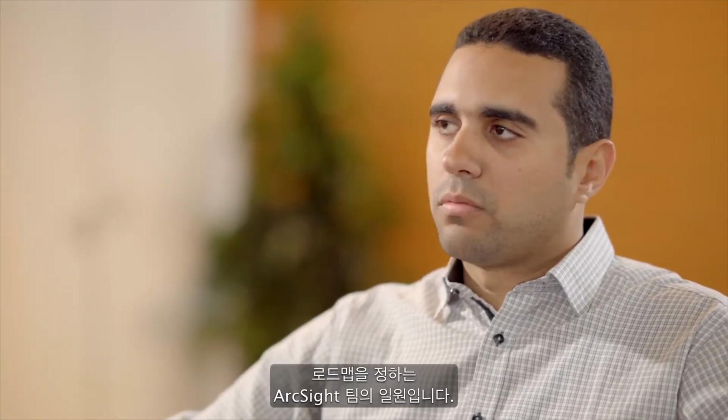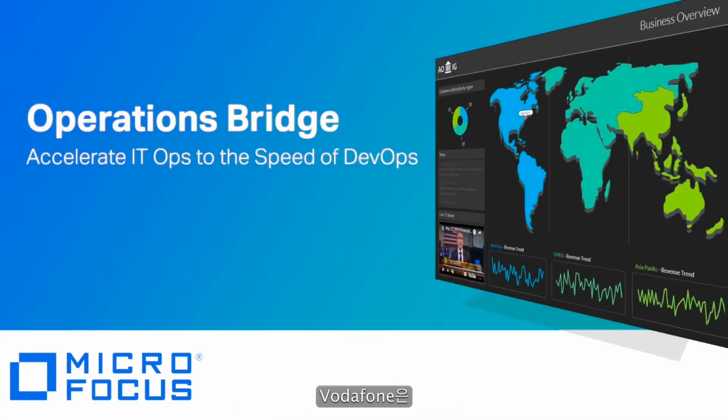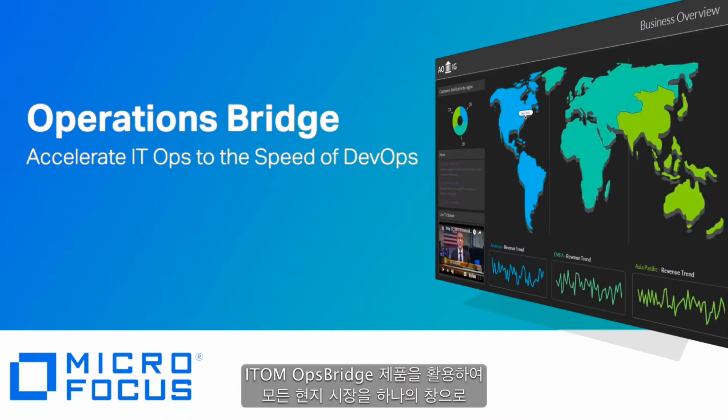I am part of the architecture team who is defining the roadmap for the next 5 years for the ITOM operations bridge as part of the program which is done by Vodafone to transform all of the local markets into a single pane of glass using the ITOM Ops Bridge products.